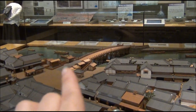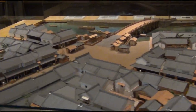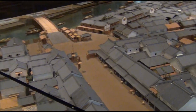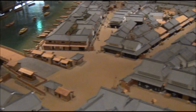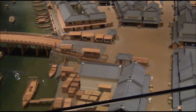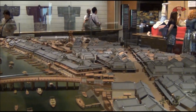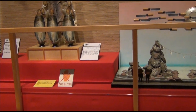And look at that bridge crossing the road. The bridge is very important for commute, as we all know. And in those times they served a very big deal of help in order to transport and connect. And that display is just huge all the way across.